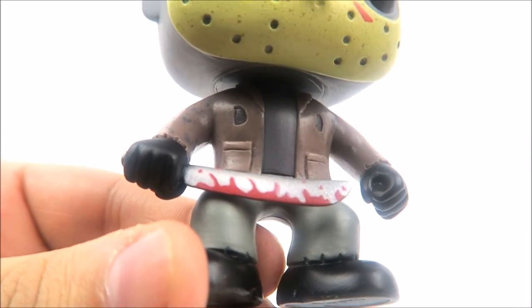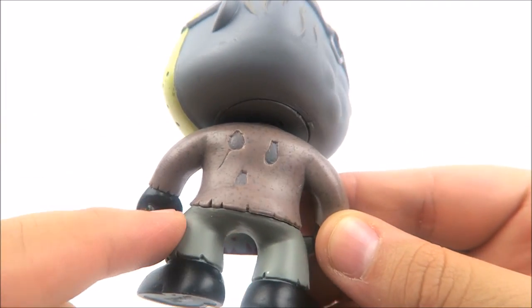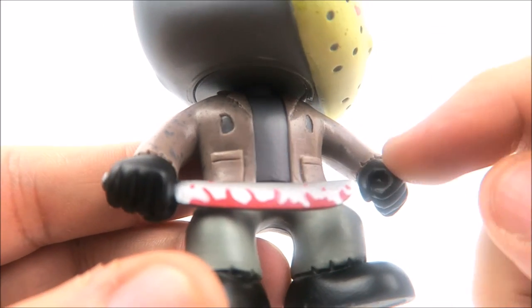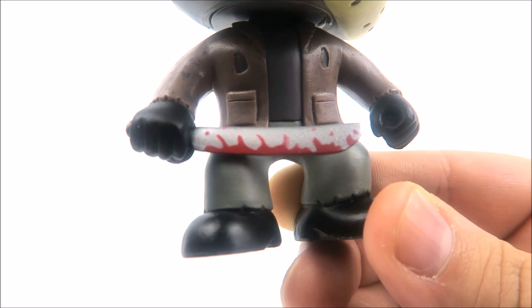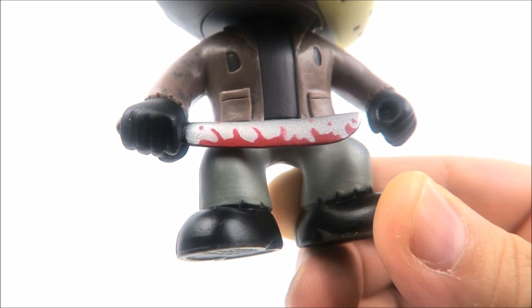And his dirty and tattered look continues on with the sculpt and paint of his body here. I mean, take a look at that jacket, all done in that dirty brown. I love the sculpted tears here at the end of his sleeve and even at the bottom of his jacket. Awesome touch there. He got some more rips at the front of his jacket. He got some pouches sculpted in for good measure. Nice sculpted fist, and I love the pitch black gloves holding that trademark machete of his. And you can see the blood splatter, which looks so good.